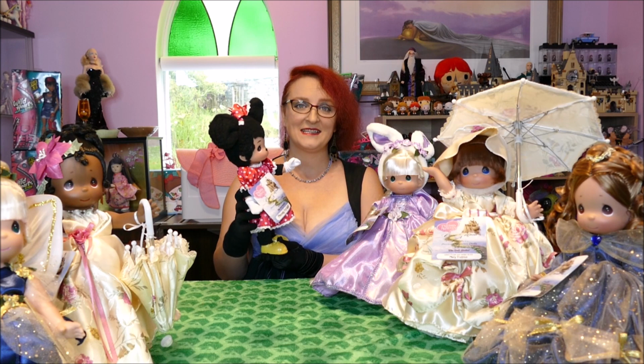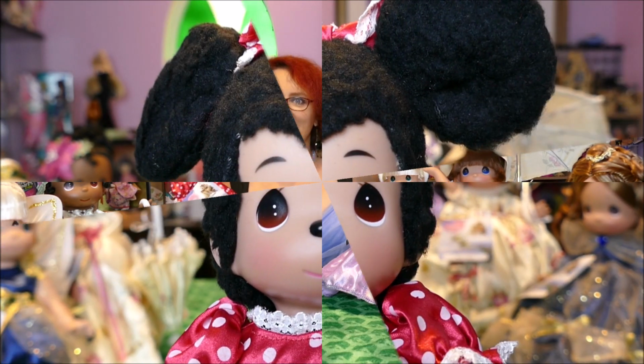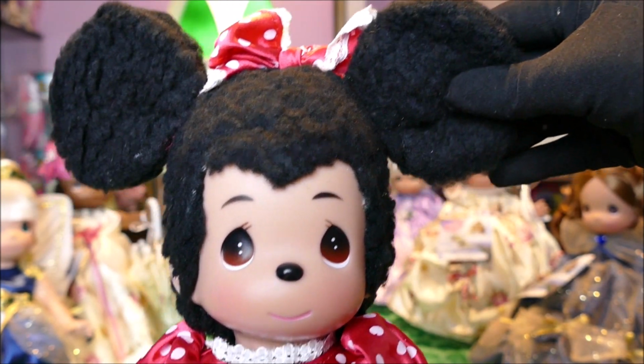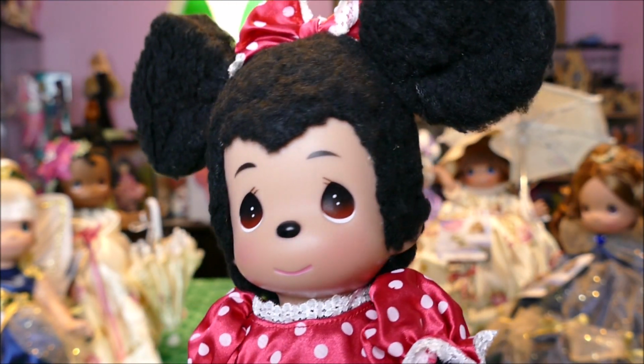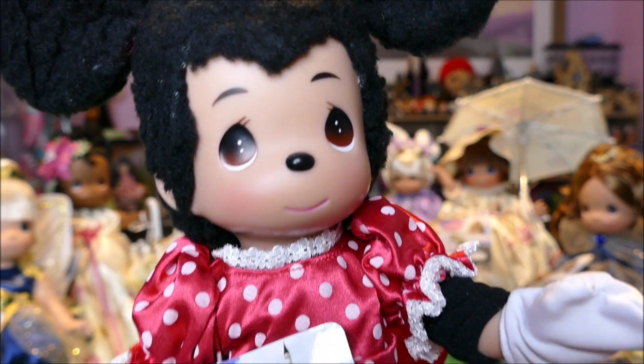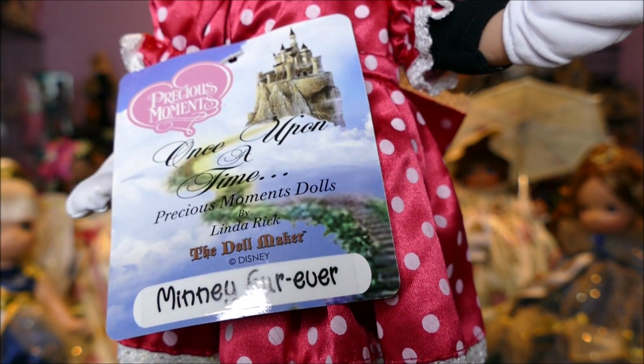I left her to last just because she's that cute. Honestly, for the price of them, for the size of them, for the fact that you can get these beautiful limited edition dolls that you can't get anywhere else, why would you leave one behind if you're a Disney collector? I'll bring her up. Let's have a look. How cute is she? Honestly, she is going to be the most fun to photograph, I think, and to display, because you can instantly recognize her as Minnie Mouse.